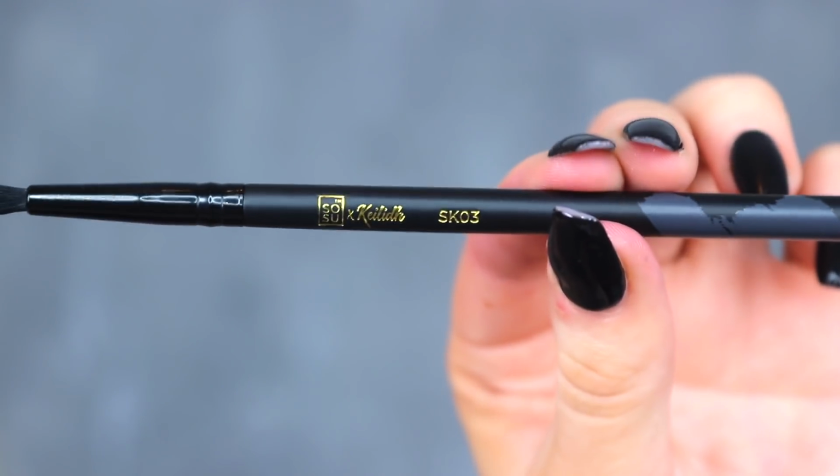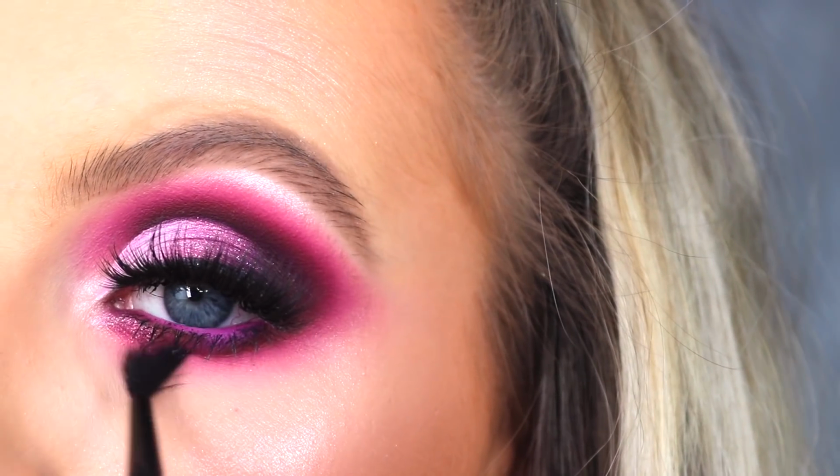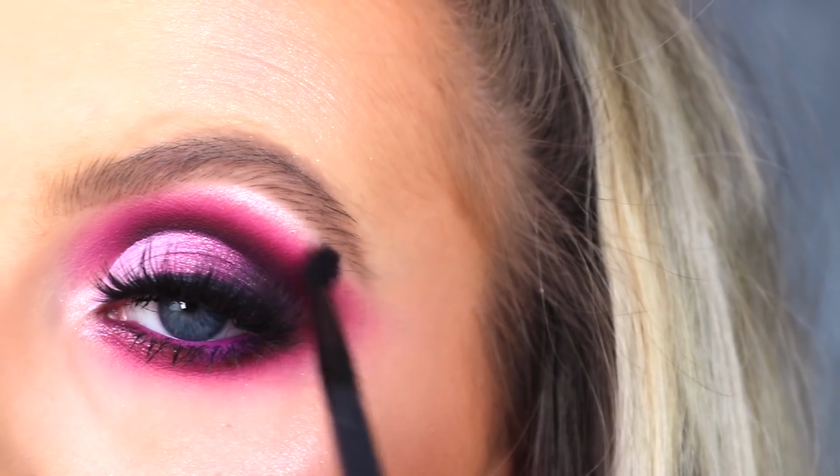This brush, alright, I get really excited about it. This is the SK03 brush, which is a fluffy definer. It's a small tapered brush to target and perfect small areas. You know, sometimes you get that little bit of eyeshadow that won't blend. This guy. Have you got awkward eyes to work on?